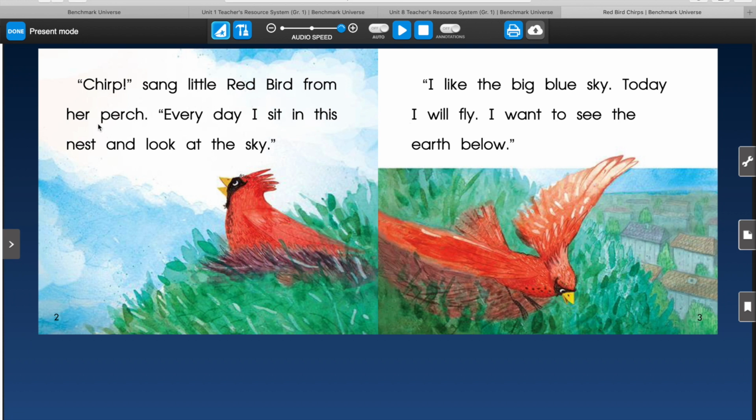Now, if you're wondering or you're trying to clarify, what does perch mean? Maybe you don't know what that word means. If you didn't, you think to yourself, what does that mean? I need to clarify. Maybe if I read it again. Chirp, sang little red bird from her perch. So she's somewhere, and the somewhere looks like this is the place. So could her perch be a place where she sits? Let's see. Chirp, sang little red bird from her place that she sits. Does that make sense? A bit. I think so. That's her perch.